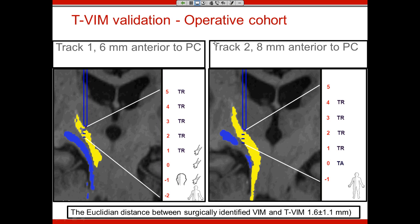Now, when we move the track 2 millimeters anterior to that, as expected, you would have less lemniscus, and again, imaging showed that the lemniscus component decreased here, and the dentatorubrothalamic tract you could see more. And again, the same findings. As we started to touch the dentatorubrothalamic tract, you started to see tremor reduction, and at the bottom, you had tremor arrest without any sensory phenomenon. So moving anterior gave you more efficacy without side effects.